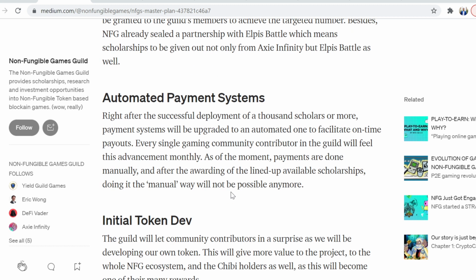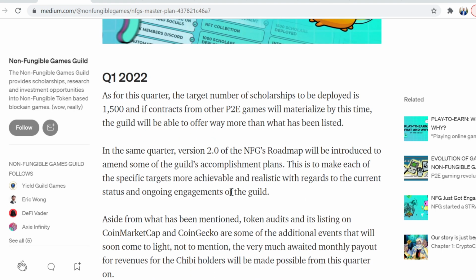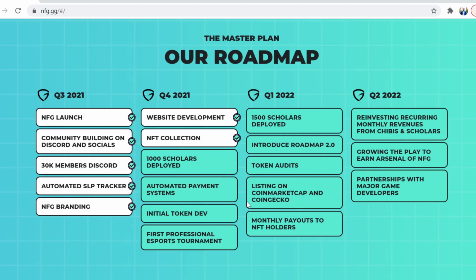You've got automated payment systems, which will be deployed. Initial token development. The first professional esports tournament will come out in Q1 2022. As of the first quarter, the target number of scholarships to be deployed is 1,500. And if contracts from the play-to-earn games materialize by this time, the guild will be able to offer way more than what has been listed. So the roadmap is looking really exciting from that point of view.